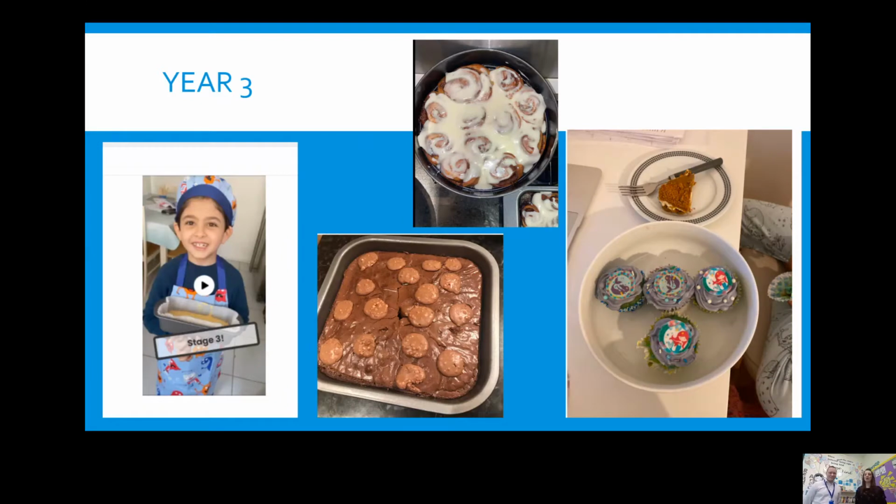So we've got some example there of Mr. Quain's right at the top, and underneath we've got Miss Cassidy's effort for her bake-off. We've got Krishan taking part in his stage 3, and I really like your outfit there, Krishan, as a true baker. And we've got an example of Hannah's cakes that she was working on as well. So just some samples of the delicious cakes that were produced in year 3. So well done, year 3.